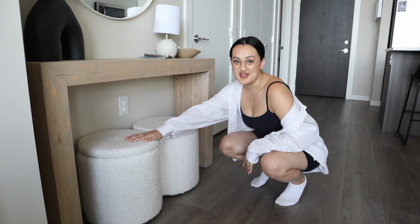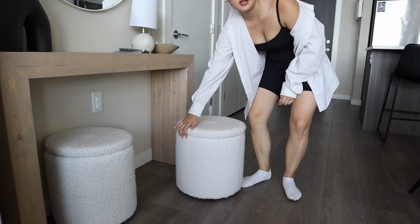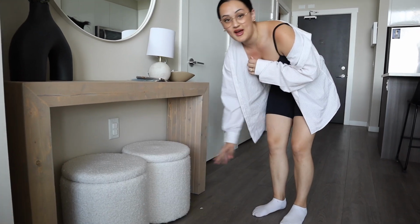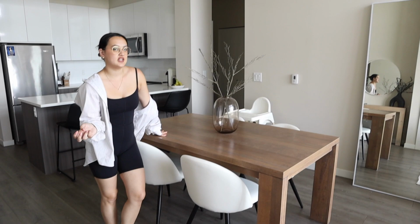Oh, and then down here, I have these little boucle ottomans that I made. I have a whole video on that too, but I really like them. You can pull them out, you know, put your shoes on, blah, blah, blah. And they also have storage, so we have like Avery's little hats and stuff down here so she can grab them for herself. Turn around over here, we have like obviously our dining kitchen area.